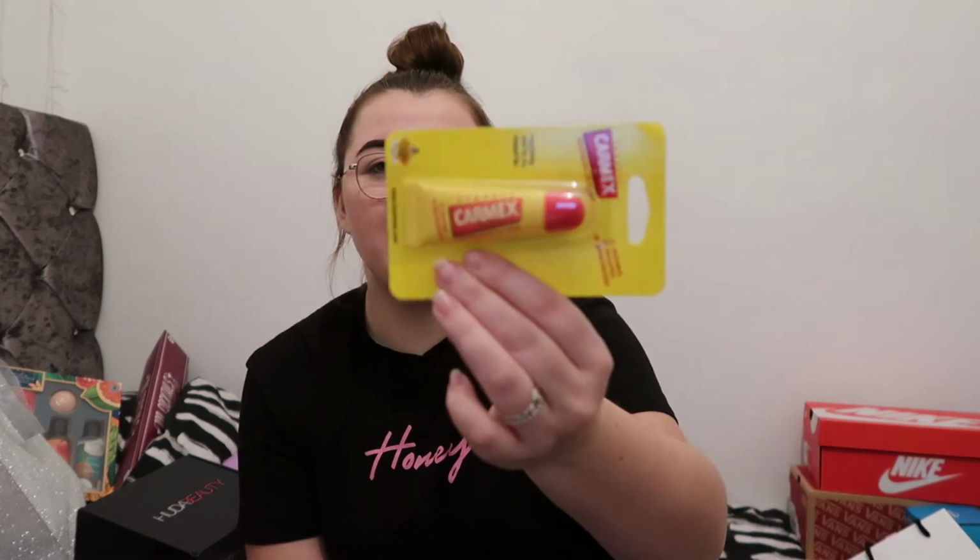The last couple of little bits I had this foil face mask. It looks cool, so I just love a face mask, so I'm happy with this. A Carmex lip balm. This is my favourite lip balm ever.